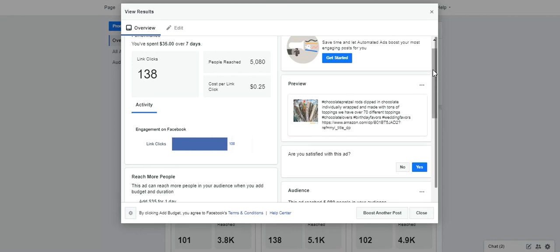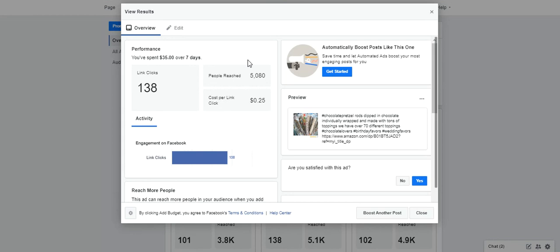I spent $35. You don't need to do that. You can actually spend $10, $15, maybe even $20. So after spending $35, I was able to reach 5,000 people, and I got 138 people to click on it.